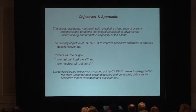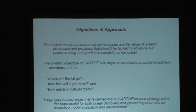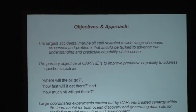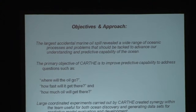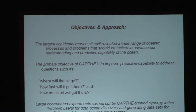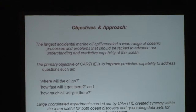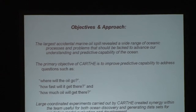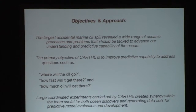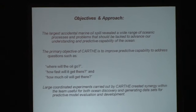So the Deepwater Horizon spill was the largest accidental marine oil spill, and it really revealed a huge range of physical processes that we didn't quite understand enough to predict. In fact, we are really trying to address questions such as where will the oil go, how will it get there, how fast will it get there, and how much oil, in the short term, not weeks or months or years, but in a response situation, where you are always worried about the next day or the next hour.